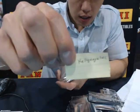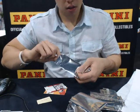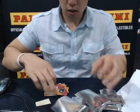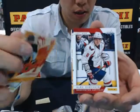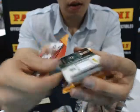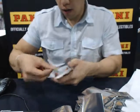We got Kelly Eagle Nets. So good luck. You can do free wire transfer. Here we go, Kelly Eagles. Carey Price, Bo Bennett. Alex Ovechkin, Vladimir Tarasenko, Nazem Kadri, Charlie Coyle, Mikhail Grigorenko. We got rookie materials of Valeri Nichushkin, Nicholas Jensen, Scott Loudon. So there you are, Eagle.